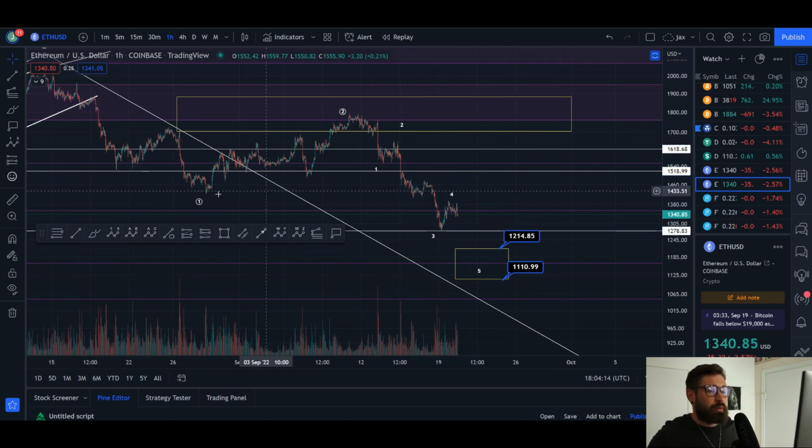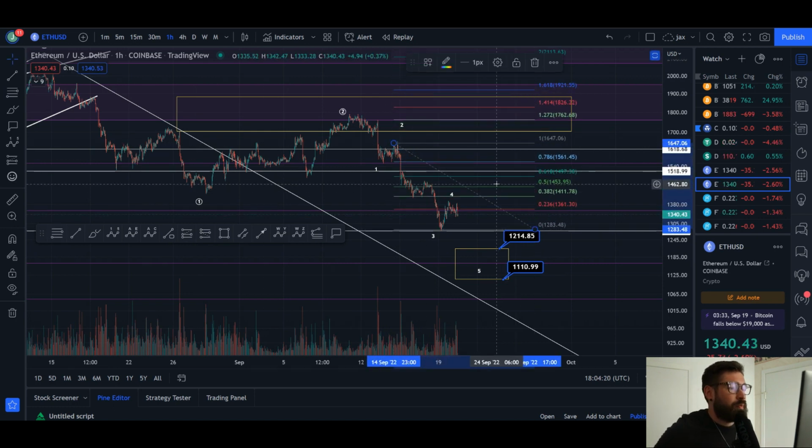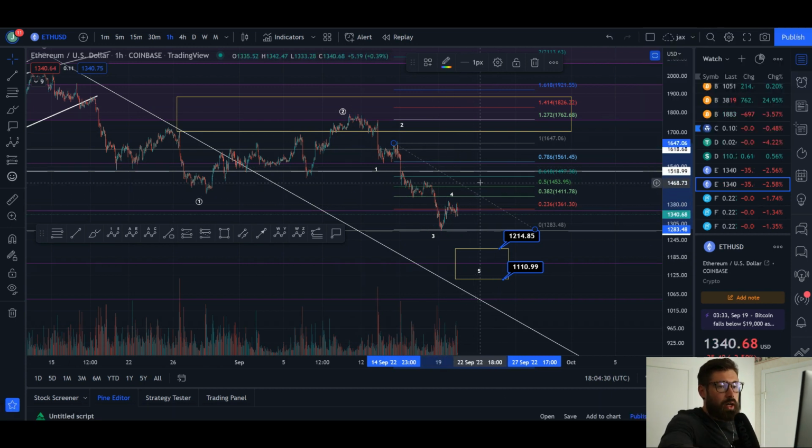If we do push up from here, let's say we push up and we break the 0.5 on the fib retracement, so if we come up and we break 1453, then what I'd be looking at is that this 5-wave move is already complete and we're putting in a wave 2 pullback. But as of right now, it looks like we may come down for a lower low. We'll have to see what happens.